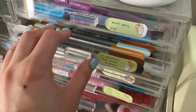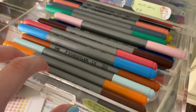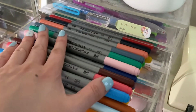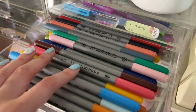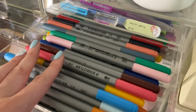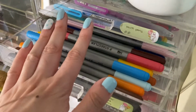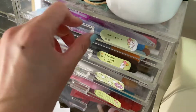And this is the Staedtler dual-ended markers. I got this in the US, a whole pack of them, and I really love using these. I used them a lot when I was studying. I recently took an Amazon exam, AWS, and so I used these obsessively to mark all the pages in my study book, so these are great for studying.